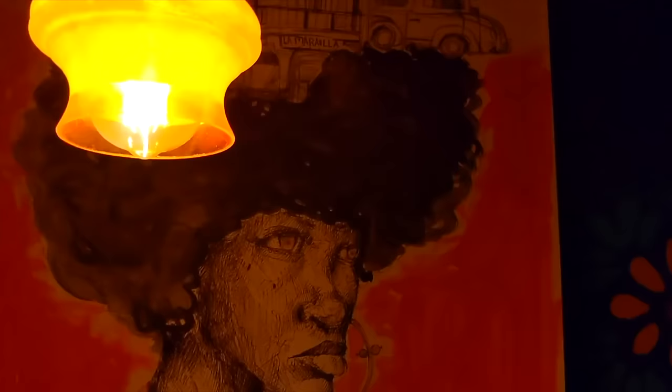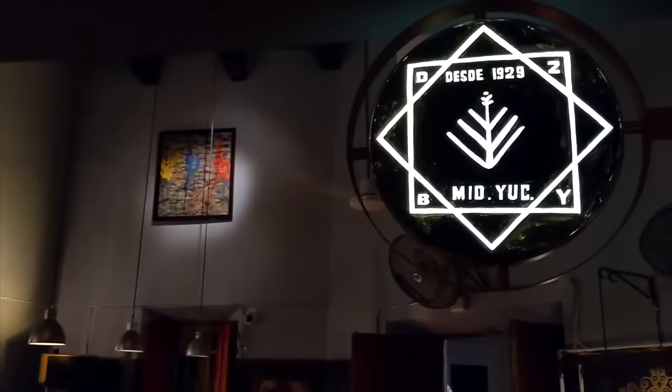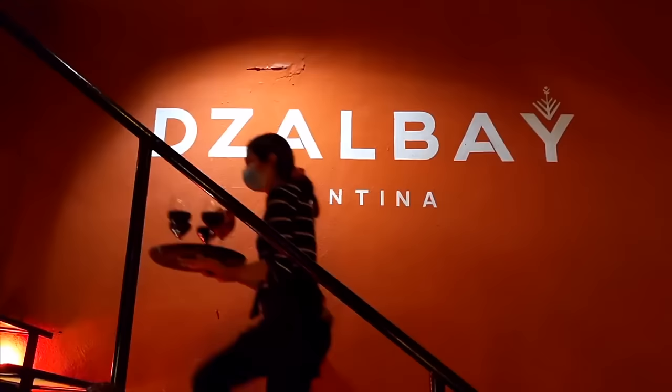Zalbay Cantina is not your everyday rowdy place. The owner, an expat musician who plays in the Yucatan Orchestra, wanted to create a laid-back hub for art, culture, and music, particularly jazz, blues, and R&B.